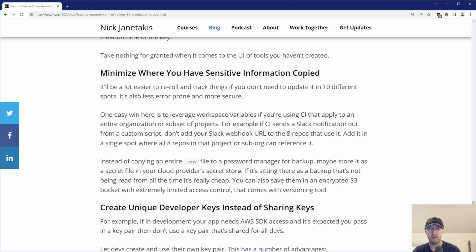It starts to get expensive if you have a lot of secrets and you're reading them from there all the time. But in this case, that's a really cheap solution. Also, honestly, in my opinion at least, you can also save them in an encrypted S3 bucket, and then just have extremely limited access control to that bucket. And what's cool about that too is S3 supports this idea of versioning, so you can just have all of your secrets versioned there. Again, though, you've got to be really tight on access control on that one. You might want to start using IAM deny rules and stuff just to make sure that nobody has access to that unless they need it.